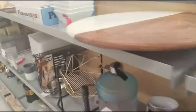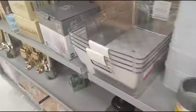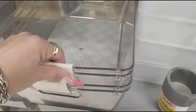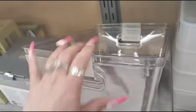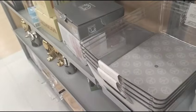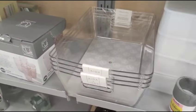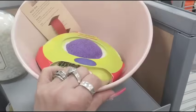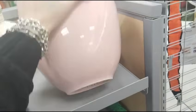All right. These are $8. They need to go down. These are two for $10. That's actually, I mean, honestly, go to Dollar Tree, you guys. The ones from Amazon are there. If you can get your hands on them, by all means, get them. Seriously. This is nice. Oh, it's cracked.